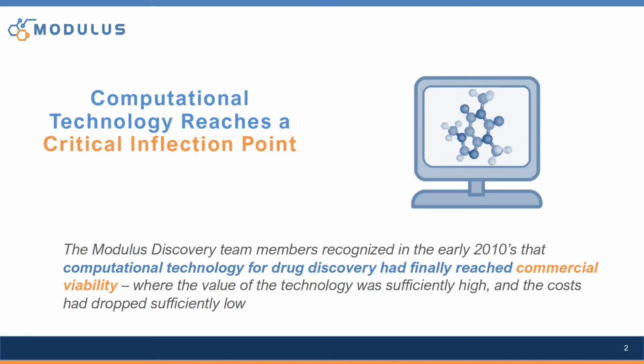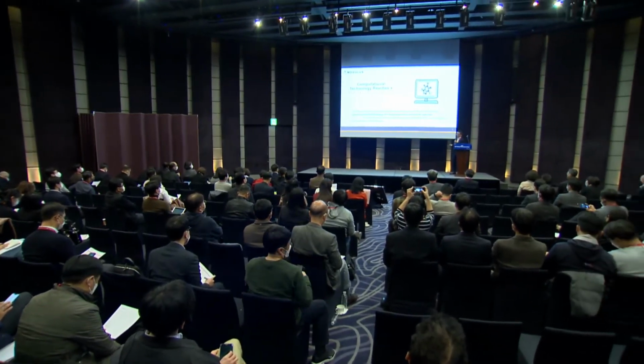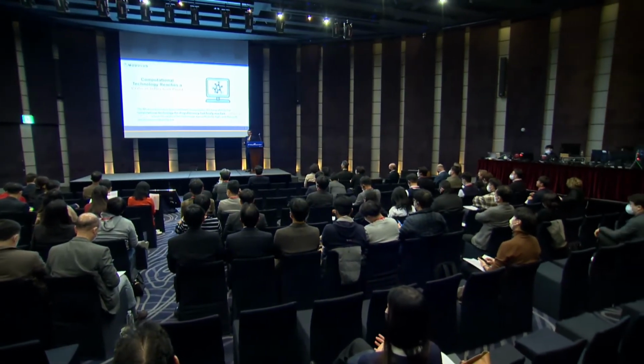Okay, just a little bit of background of our company. The Modulus Discovery team, we're all from major pharmaceutical firms, and we all recognized prior to starting Modulus, right around 2012 or 2013, that computational technology for drug discovery had finally reached a critical inflection point. That is, the accuracy of the predictions coming out of the technology became high enough to be used in the industry. And yet, as you know, computational costs continue to drop such that we could imagine using simulation at a large scale to significantly impact drug discovery.